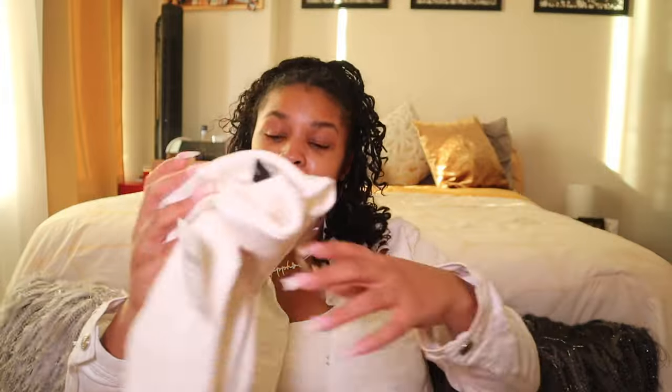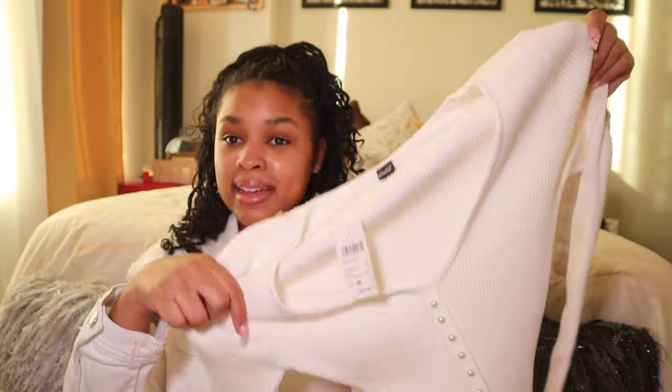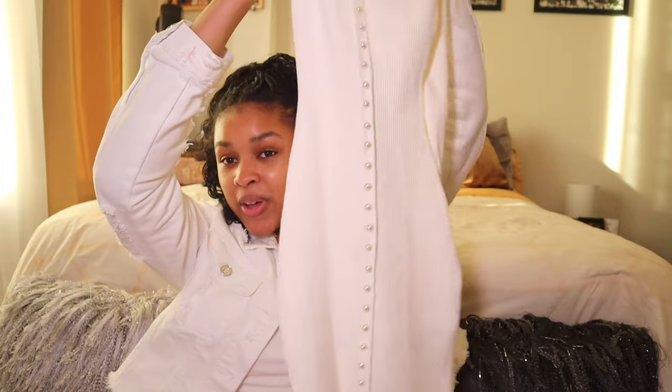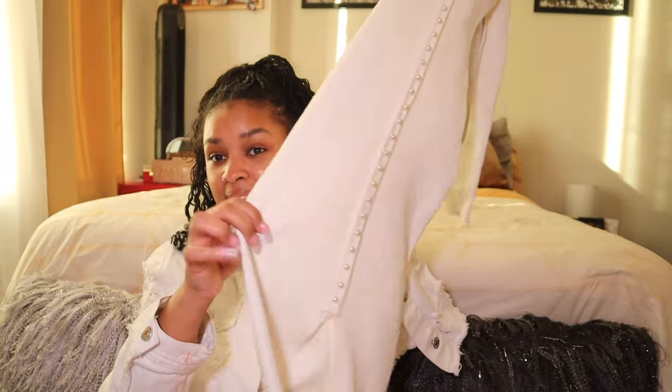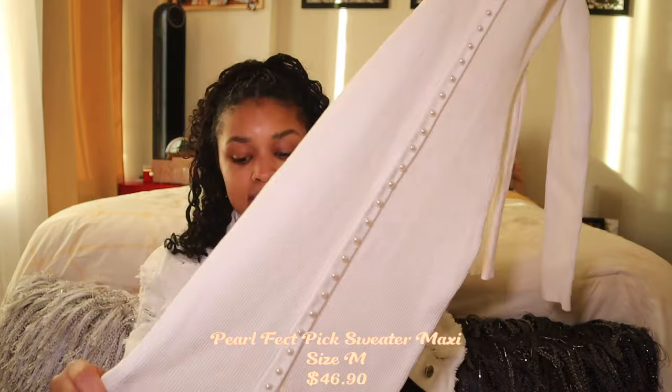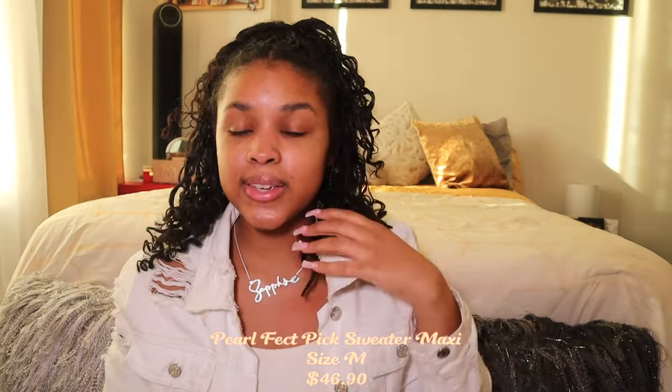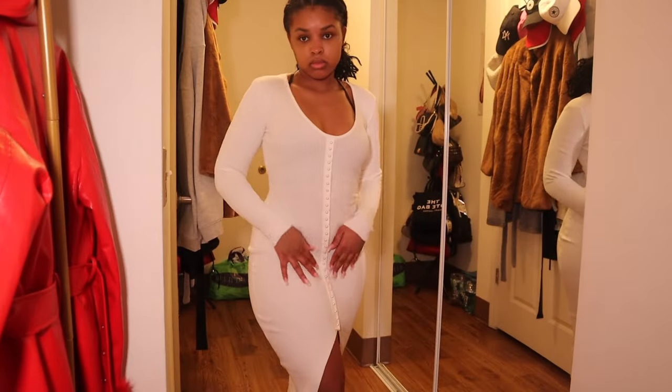So this dress is a white knit dress, and it has pearls all the way down the middle. It has a slit open in the front. Y'all can't tell me this dress isn't giving classy. It's giving elegant. It's giving all of the above. I love very elegant looking dresses, especially wintertime.